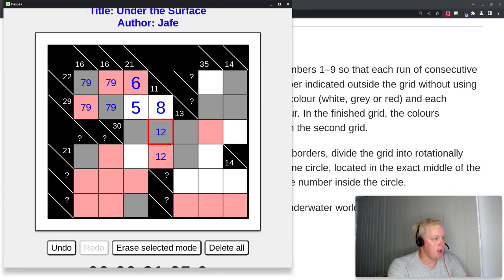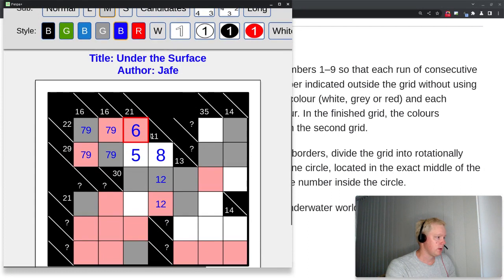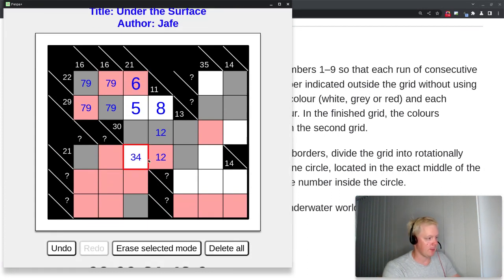Now let's see. So what can this number be then? It can't be 1, 2, it can't be 5, 6. So it can be only 3 or 4. That's because remember this column has to be 1 to 6. So 3, 4, you can pencil mark that in as well.